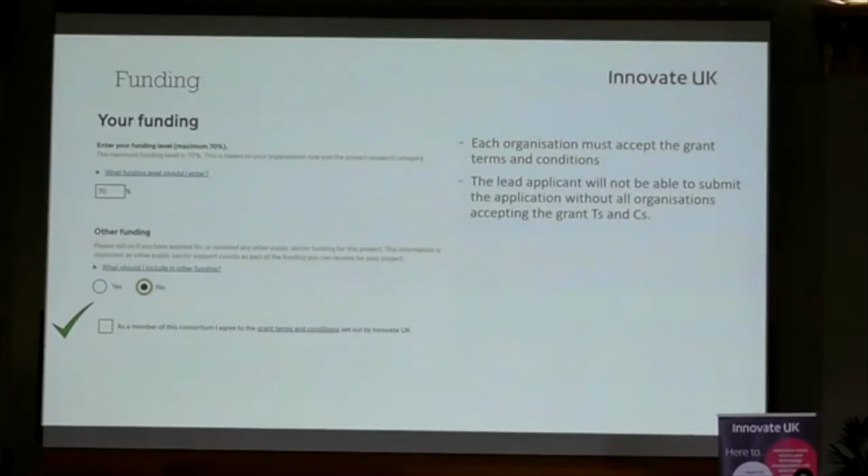And then we have your funding section. So it will tell you the maximum amount of grant that you can claim. And then you need to enter the amount of grant that you want to claim. It may be that you want to adjust that down. Not many people do, but there may be a reason for why you want to claim less. Or for example, if you're receiving public funding from elsewhere, then that would be lower.